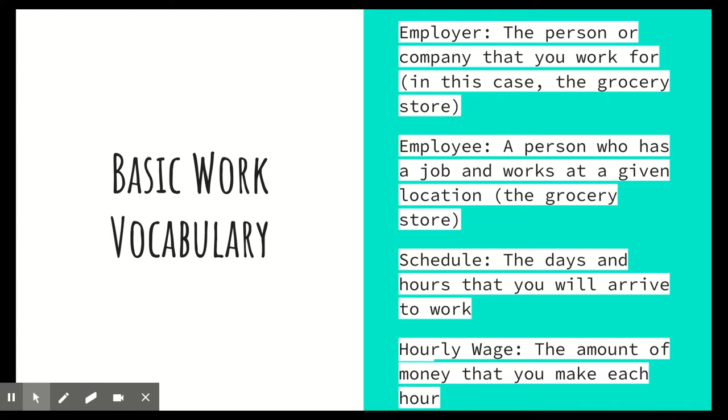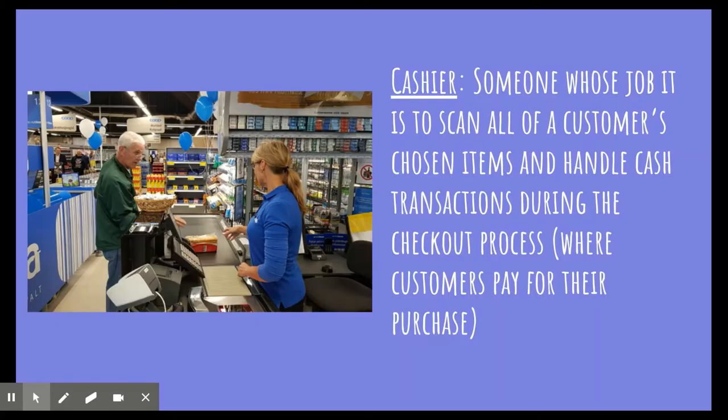Just to review some basic work vocabulary, employer, it's the person that you work for, the person or company. In this case, it's a grocery store. An employee is a person who has a job and works at a given location, the grocery store. Your schedule includes the days and hours that you will arrive to work. And the hourly wage is the amount of money that you make each hour that you are working, okay? So those are really important terms to just get acclimated and used to.